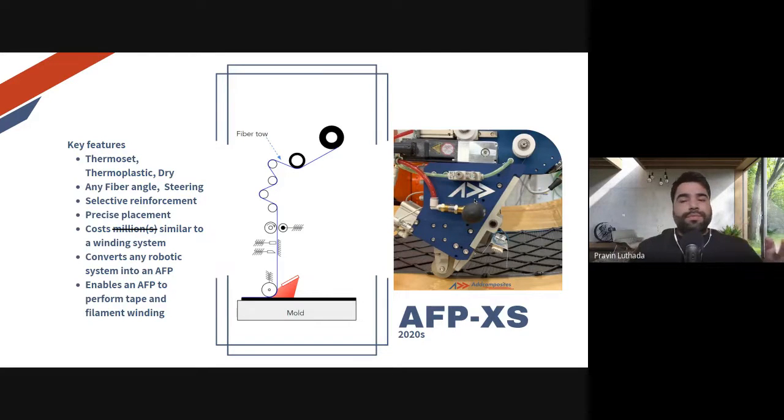They have similar features of being able to do thermoset, thermoplastic, and dry fiber like AFP machines, but they cost similar to a winding system despite having the complexity. And this is what we call the evolution of the process. So this is the landscape.